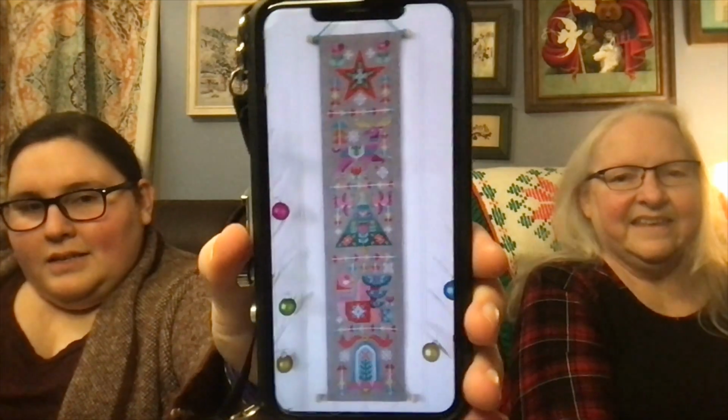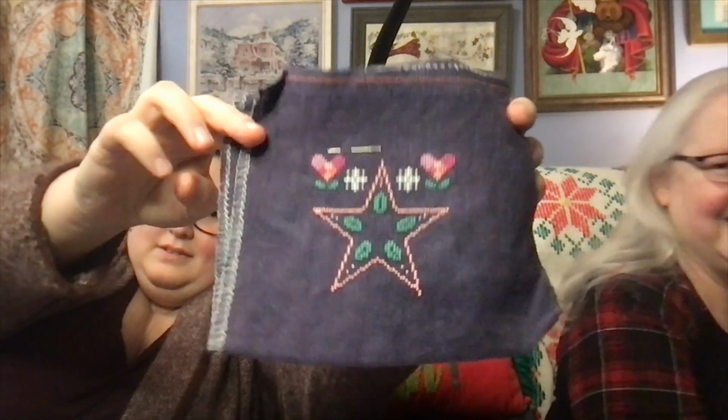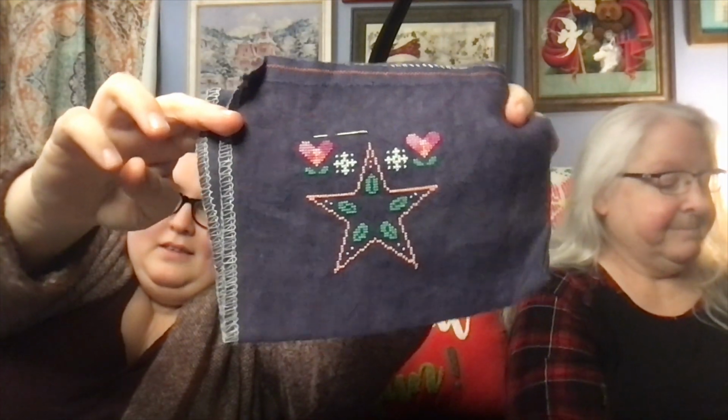My next piece that I worked on was Satsuma Street, Deck the Halls. And this is the pattern. So cute. I did not make very good progress. This is year 2, and my progress is kind of pitiful, guys. There you go. I just didn't get a lot of stitching time in on this one either year. Oh, do you have a picture of this one? Yes, I do.